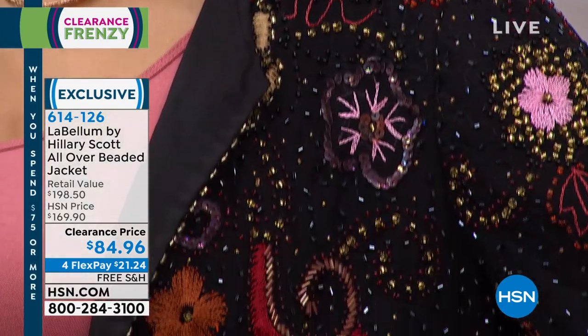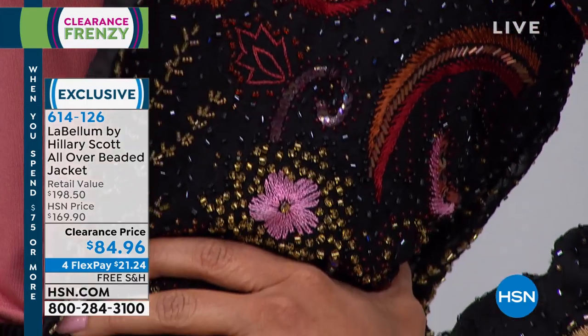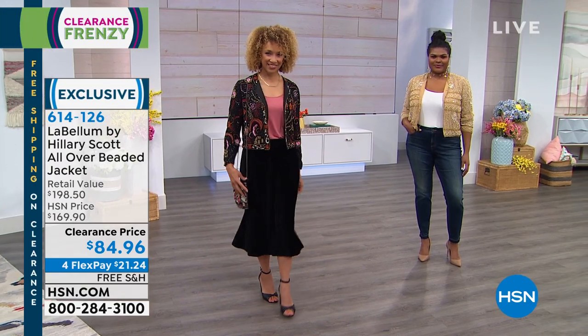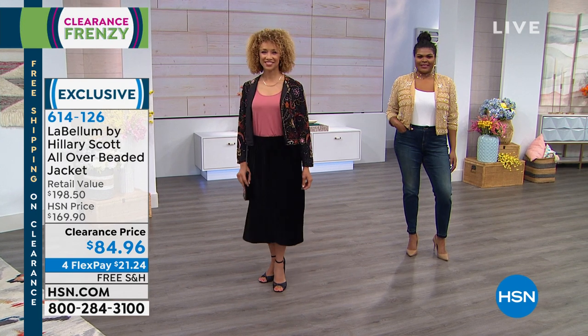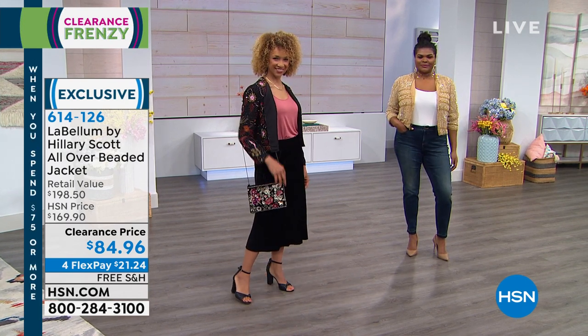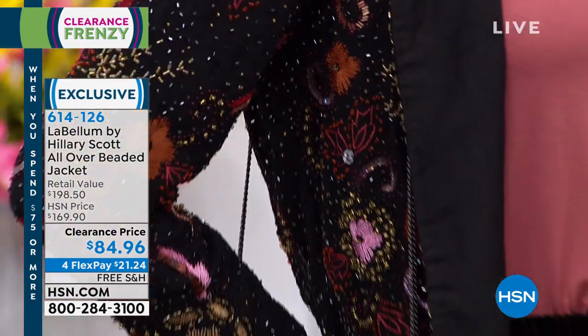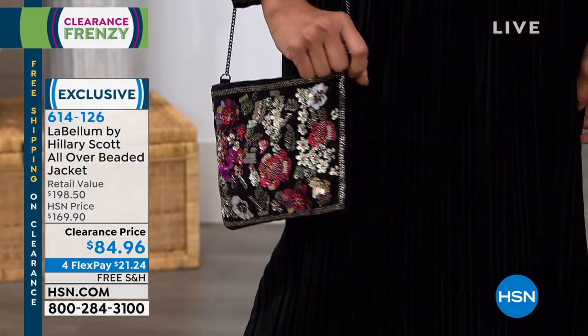Look over there, you can see it on Liz. She's wearing a really pretty rose top underneath it, and it's bringing out all the pinks and the roses. Liz is wearing it in a dressier way. Also notice her bag. That's also available, very limited, just so you know, in case you wanted the whole look. The black we have, but we are very limited in our quantity of the black.